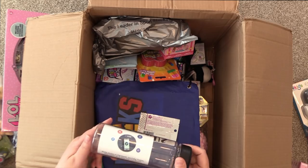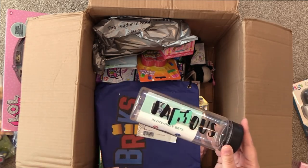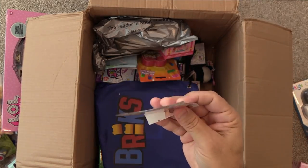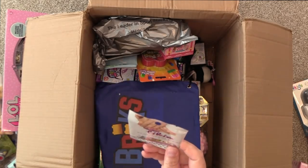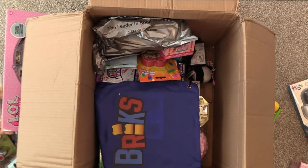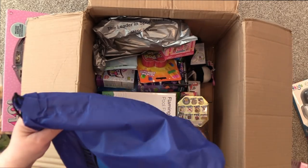Easily stream to Facebook, YouTube, Twitch, and Twitter all at once with an app. Ooh, pretty cool. Famous. All right, we have tiki cards. Are those nail sticker trading cards for girls? Wow, that is really neat. I think Paul keeps trying to show you guys everything upside down.